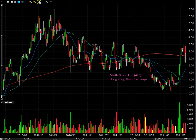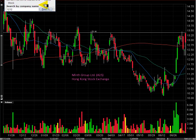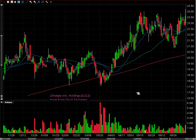Another stock we'd like to take a look at to keep on our radar screen is number 1212. This is Lifestyle International Holdings. And we can see here with this one that, again, it's another potential breakout above a short-term base of consolidation. Notice here with this horizontal line that the stock is actually poised to break out.